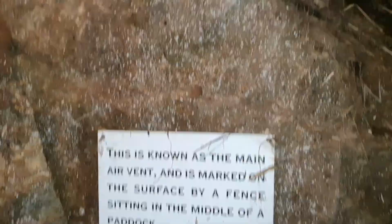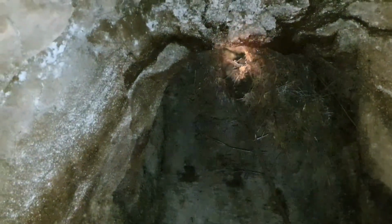Fence sitting in the middle of the paddock. Oh, everyone. That's my new view. Alright, that's awesome. That's pretty cool. So about the grading of this, I'm trying to tell you guys, see the tour guide. There's lots of me swinging around.